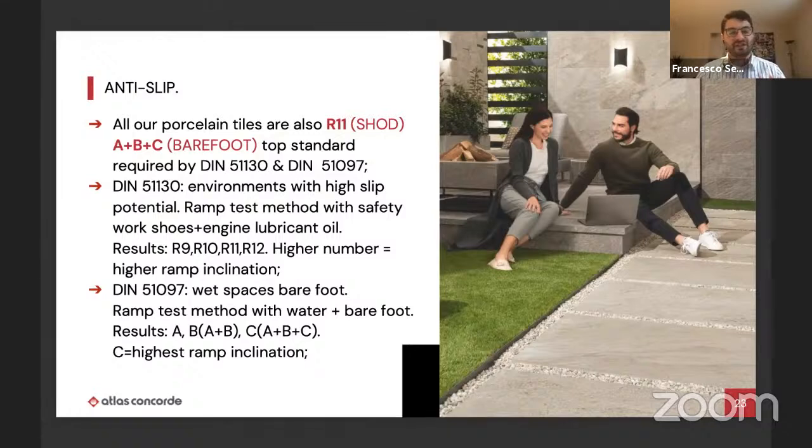The R11 is indicative of the shod foot, and the A plus B plus C is indicative of the barefoot. So these standards are required by the DIN certifications of the ramp test method, which are the DIN 51130 and the DIN 51097. So going into a little more detail, how do you carry out these tests?